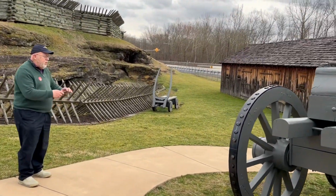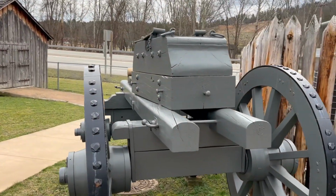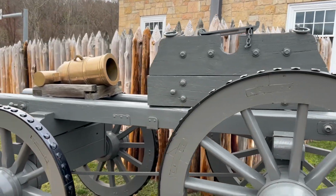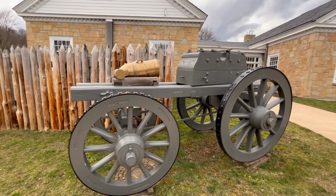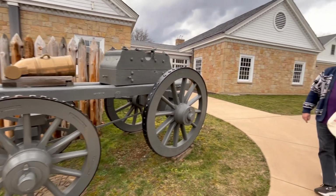It really is amazing. They've got all these different artillery carriages. This is what they used to carry the cohorn on. So, I've made several videos of Fort Ligonier, but we're going to make another one. So, it's February 10th, 2024.